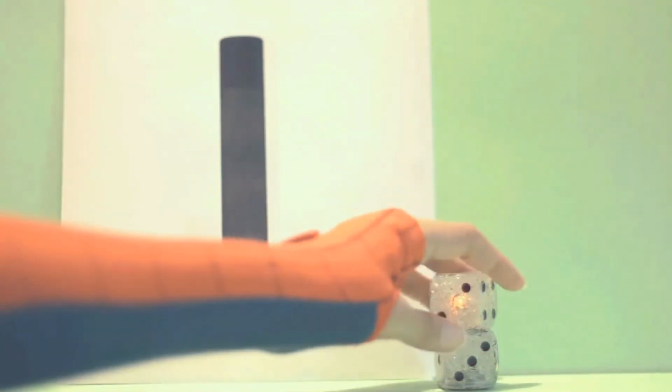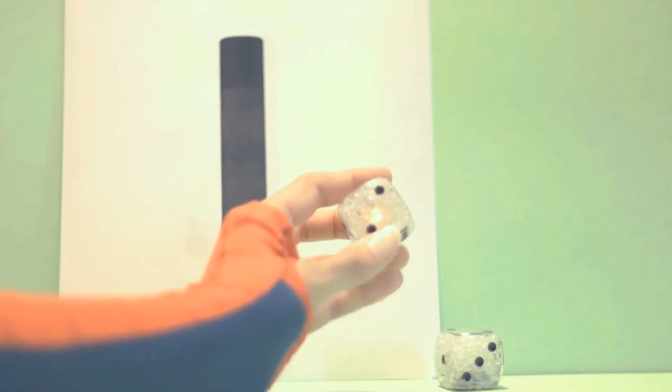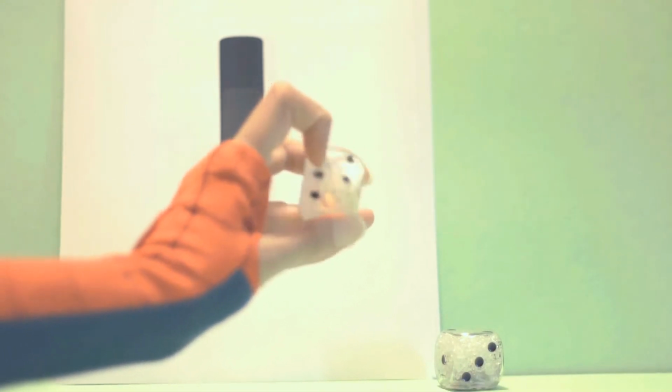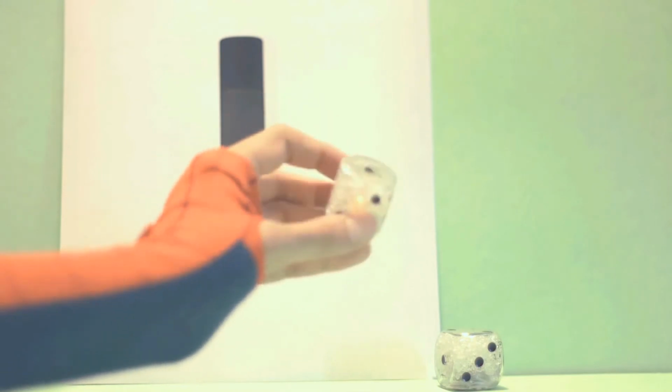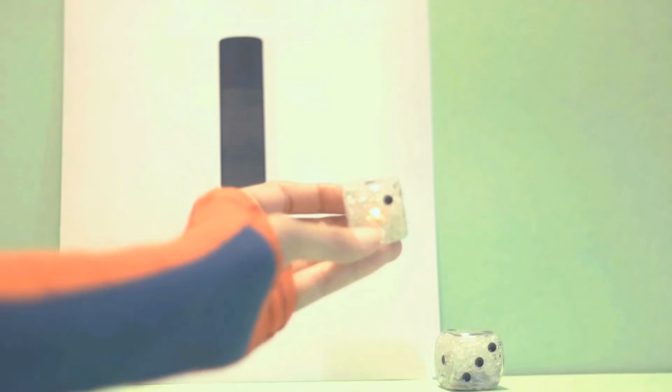I is for ice. Ice. This is ice. Although it looks like a dice because it's got the dots on there, this is supposed to be an example of an ice. I-C-E.